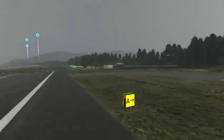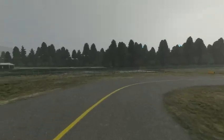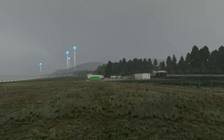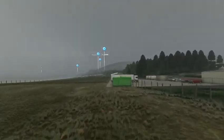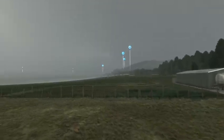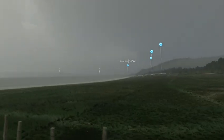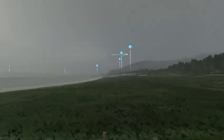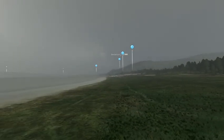Taxiway Alpha. Okay. So Alpha comes here, I guess that would be some more parking there. Taxiway Alpha. There's a fenced off area here with some tanks and stuff. Some more buildings. Nice little fence around the airport. Trail leading up to, looks like a little village over there. Not sure if that's in the stock MSFS 2020, maybe.